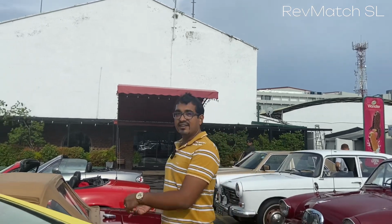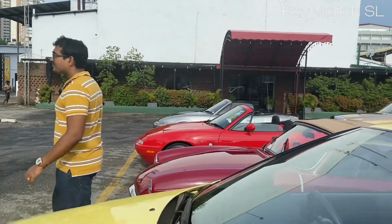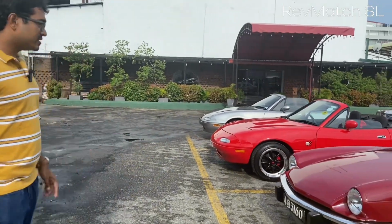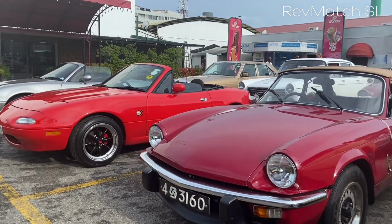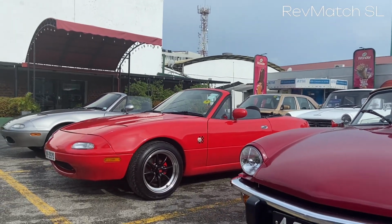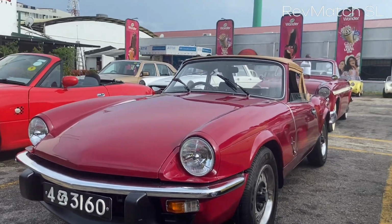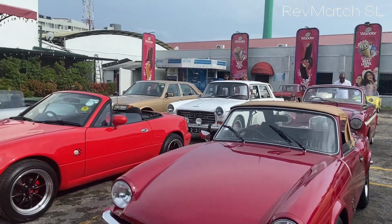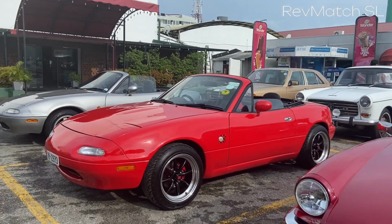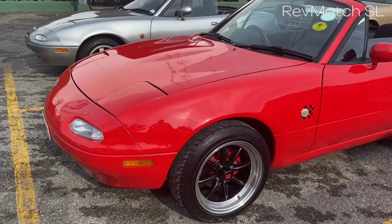And if we come back here, you can see that we've got a Triumph. Triumph are known for their diminutive British roadsters. This is what was called the quintessential British roadster. And right next to this lovely Triumph is what many consider to be the best car if you want to learn the techniques of advanced driving and racing.